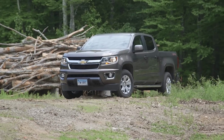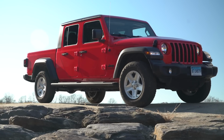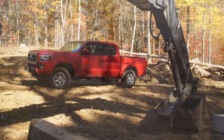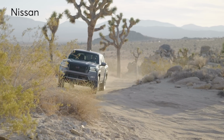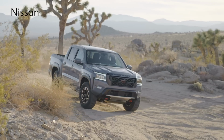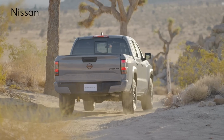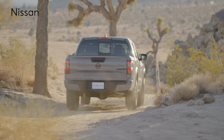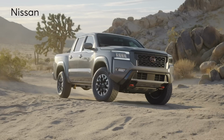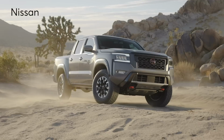This is a mid-sized truck, competes with the Chevy Colorado, the Ford Ranger, Honda Ridgeline, now the Jeep Gladiator, and of course the Toyota Tacoma. It's a rough and tough truck. It looks a lot rougher, a lot tougher. It gets the same engine as what was updated for 2020, which is a V6, but with a 9-speed automatic. You can get rear-wheel drive or four-wheel drive. We estimate it's going to be around $27,000 to start when it goes on sale this summer.